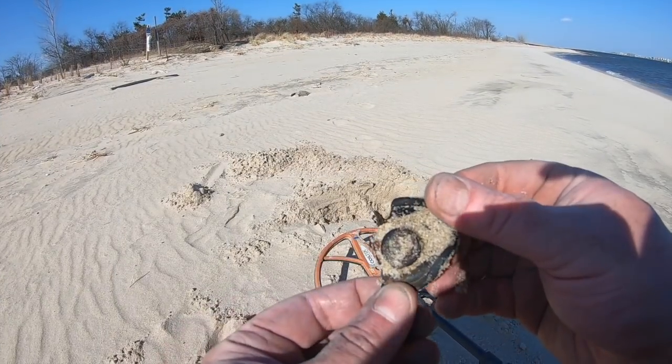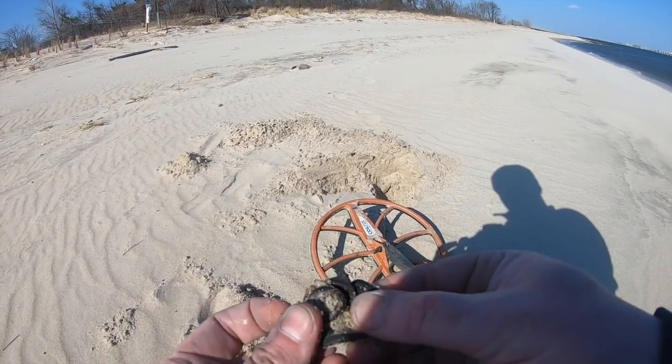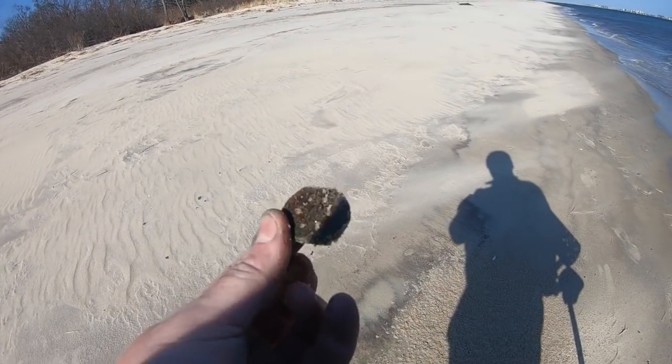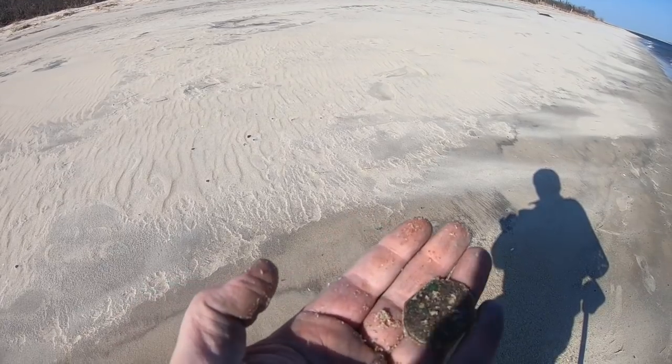On the way, I just dug up this old gear-like thing that I wouldn't have given a second thought to on the other side of the bridge. Pretty cool find. This is maybe the top of a salt shaker.